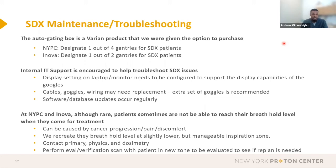This scan was done, and images were sent to our treatment planning team, and the patient's primary oncologist and our treatment planning team decided to continue treatment as is with that new lower breath hold level because, like I stated earlier, the patient's anatomy did not change much at all. Because we were able to lower that breath hold level, the patient did not have to take a break, and going forward, her treatments only lasted about 45 minutes compared to the hour and 50 and hour and 20 minutes that it took the first 2 days of treatment.